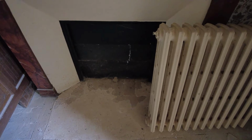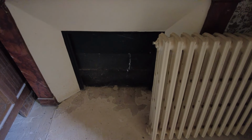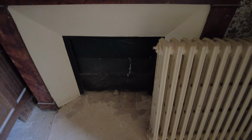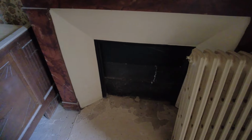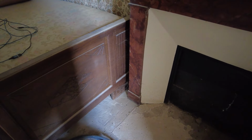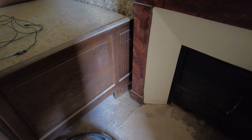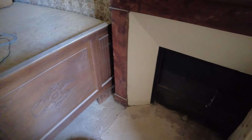Now, don't get me started on the plumbing and heating system. The chimney is unlined and is starting to collapse. It is right next door to a bed. Yeah, that would be safe at night, wouldn't it? Health and safety. Yeah, brilliant.